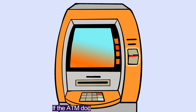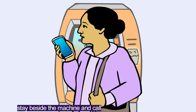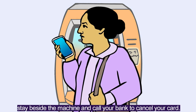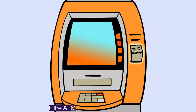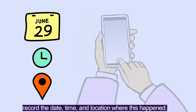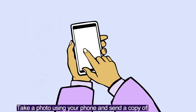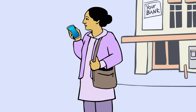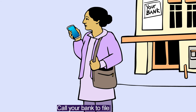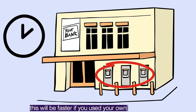If the ATM doesn't return your card, stay beside the machine and call your bank to cancel your card. If the ATM didn't dispense your money, record the date, time, and location where this happened. Take a photo using your phone and send a copy of it to yourself. Call your bank to file for a claim. This will be faster if you used your own bank's ATM.